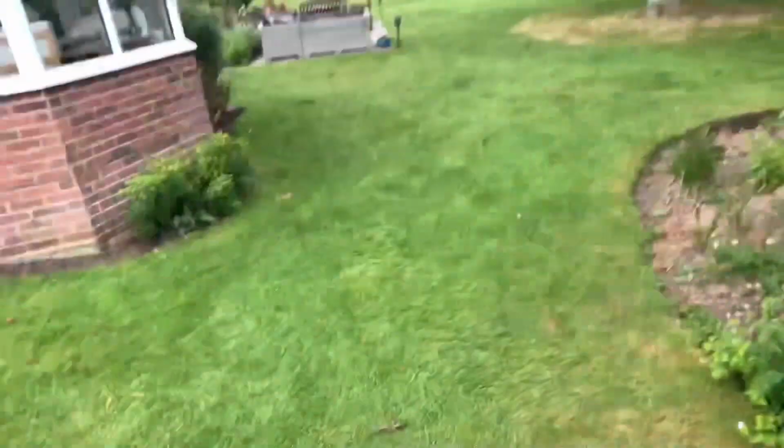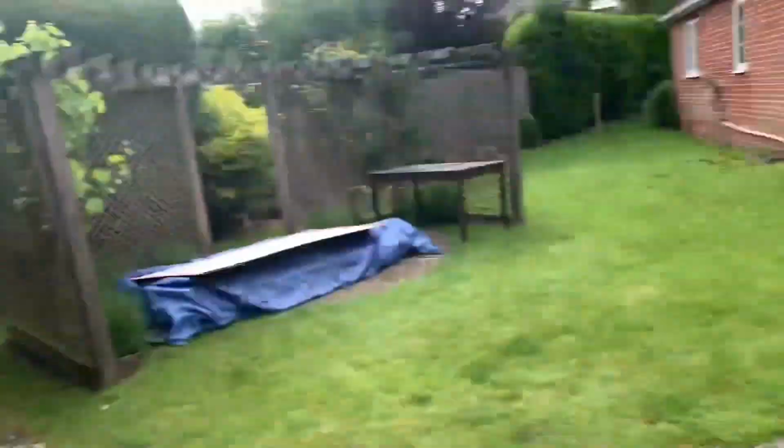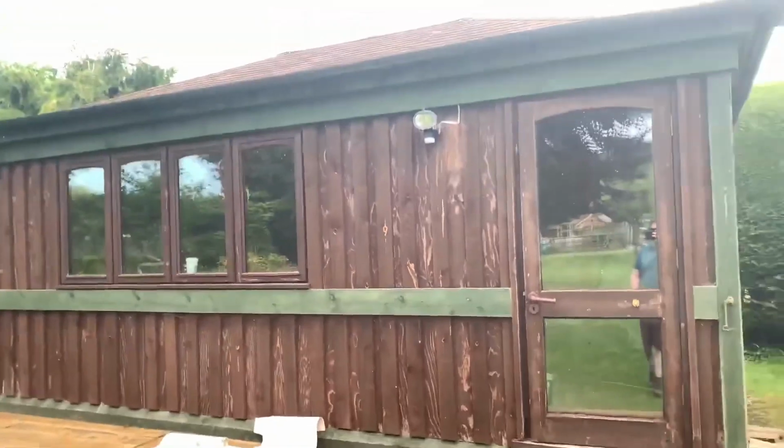We've got quite high ceilings as well. This is 3 meters high, with a nice skylight to let in light. Let's just take you outside. It does need a lick of paint. It's been here for 20 years. But it should be a really nice structure once we're finished.